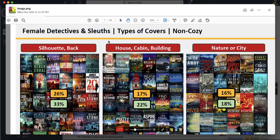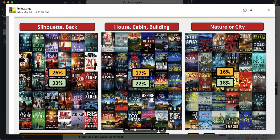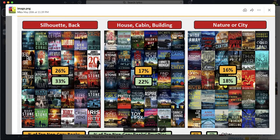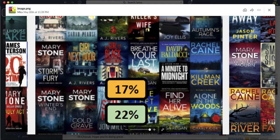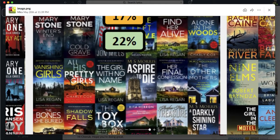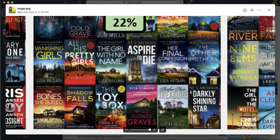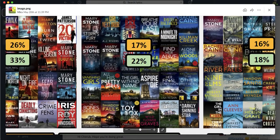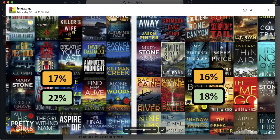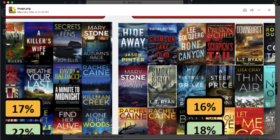So looking at female detectives and sleuths, you can see 33% of all the dollars made have a silhouette of a back. Is that not amazing? 22% of all the dollars, the total sales volume, the total royalties, have a house, cabin, or some kind of building on there. We can scroll in. You can see a little cabin, house. Kind of a castle looking type thing there, but mostly cabins. Some look a little more beachy, some a little more alpine, but a lot of them have houses, okay? And then you have sort of a nature city type theme here. So we scroll in, you see kind of a landscape look, okay?